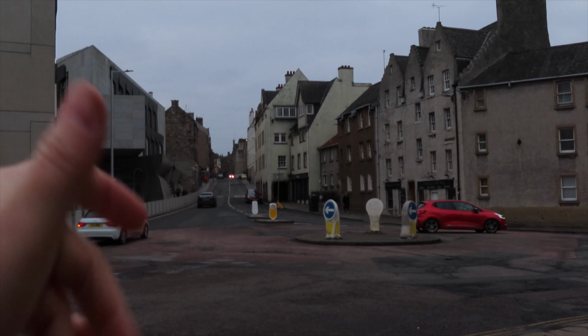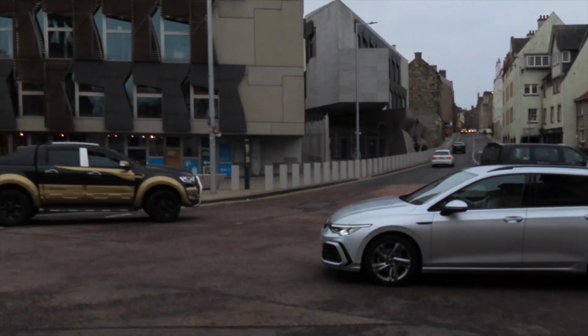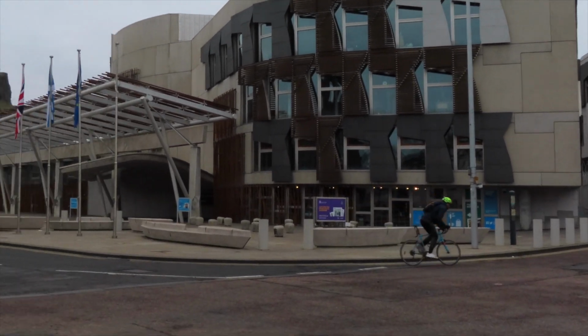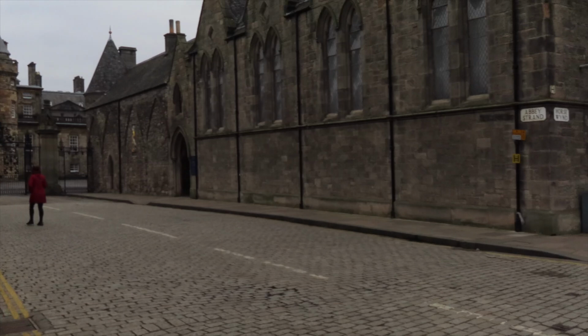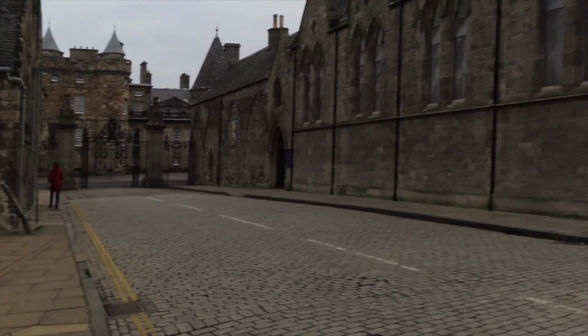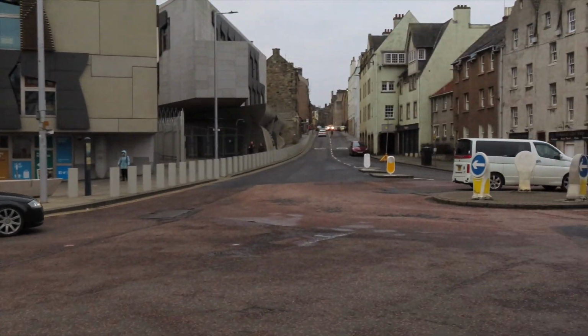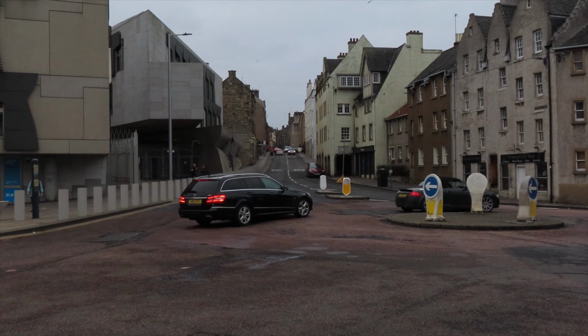Anyway, fact number 1. This is the bottom of the Royal Mile. Just to my left there is the Scottish Parliament. There is Salisbury Crags in Holyrood Park. And speaking of Holyrood, right behind me there is Holyrood Palace. But despite all of this, the Royal Mile, named because it's a mile long, but it's not. Well, it is, but it's not what you would call a mile. It's not what we all know as a standardised mile.